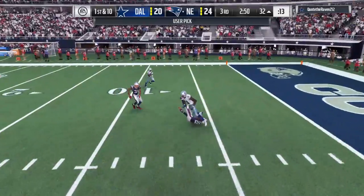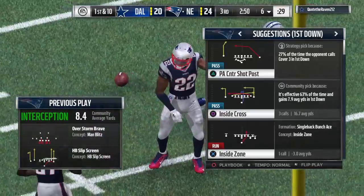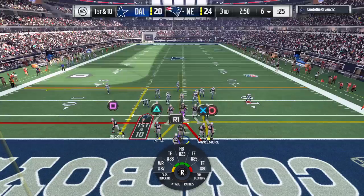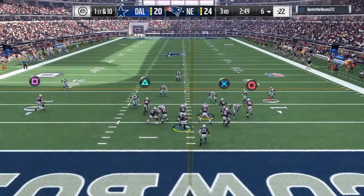We can hit. And his pass is intercepted for the 4th time today. Picked up by Tremaine Johnson. And a big turnover there as his guys will get the football back. Here comes the Patriots offensive unit. They'll have it first here to begin the third quarter.